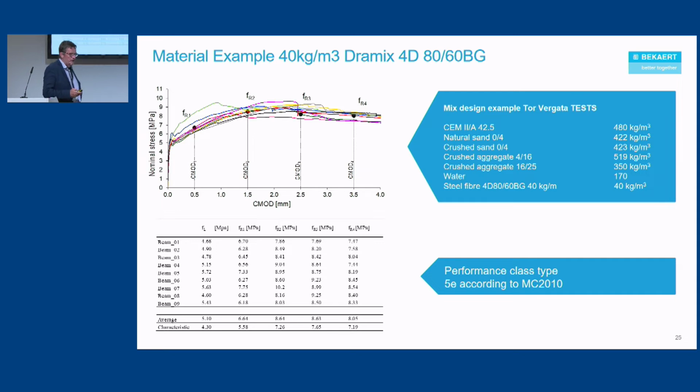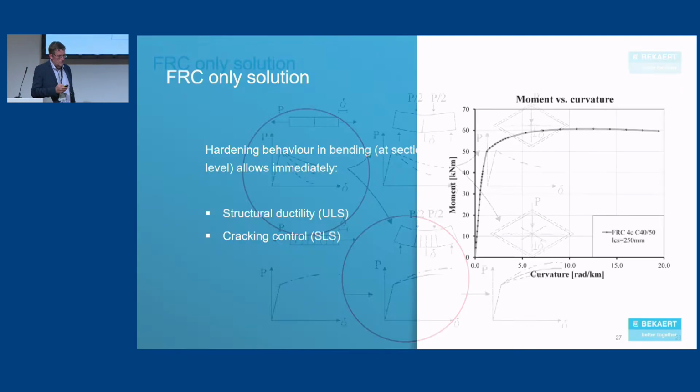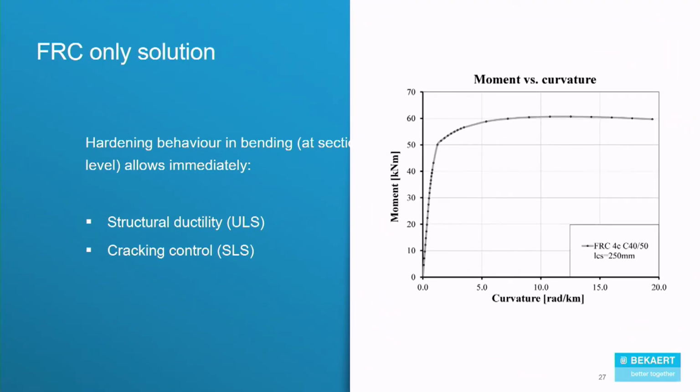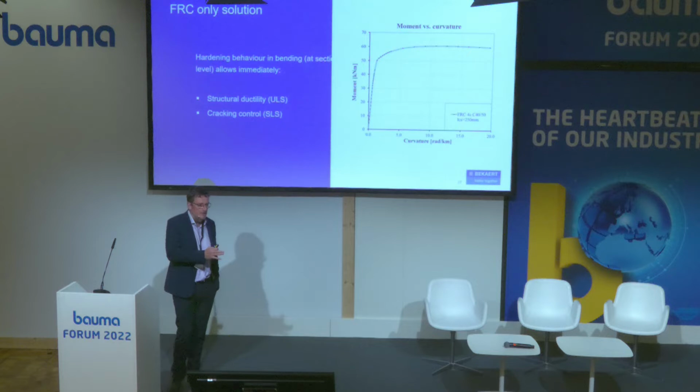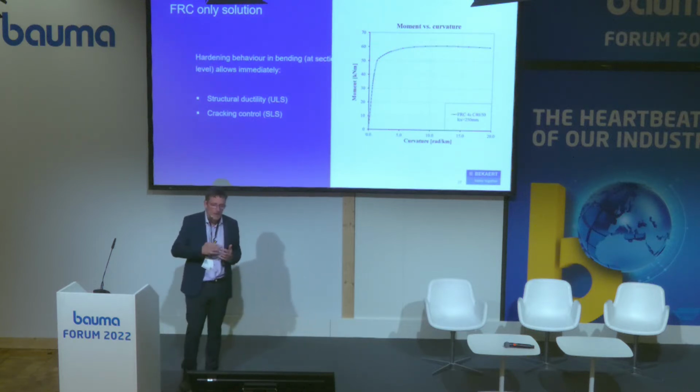Hardening post-crack behavior is very important when we talk about fiber reinforced concrete only. It means hardening behavior in bending at section level on beam test allows immediate cracking control, service limit state, structural ultimate limit state. So this is the key minimum criteria to keep in mind when we want to use fiber reinforced concrete only for precast segments. In practice, the performance class minimum for precast segment today is 4C, which is a way to guarantee this hardening post-crack behavior.